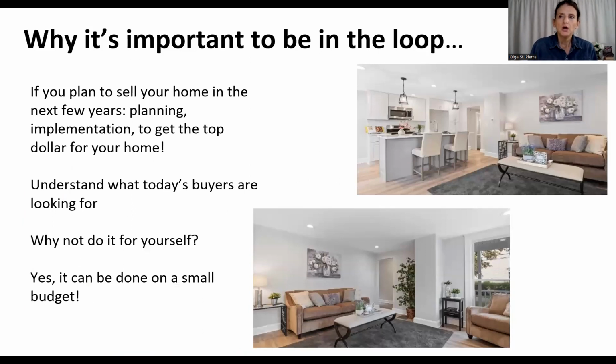One of the things that I always bring up, and I want you to be aware of, is why is it important to be in the loop? And it's not just because you say, well, girl, I'm not going to be selling my house, I don't really need to know what's happening. That's not entirely correct. What we have come to find out is sometimes life happens and life steps in and says, you know what?